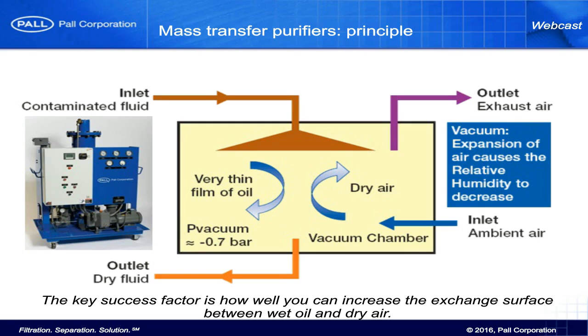If those two meet together, then you will be able to drive off very efficiently the water, both free and dissolved water, away from the oil. The real key is how well you can increase this exchange surface between the oil and dry air. It's not just about the vacuum level and certainly not about temperature. It's much more about the hydrodynamics of the process.